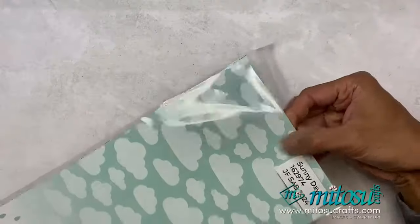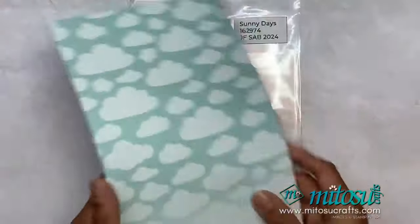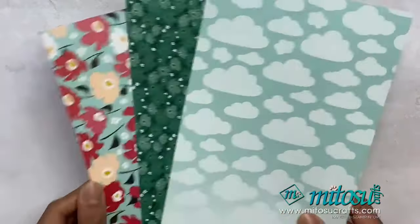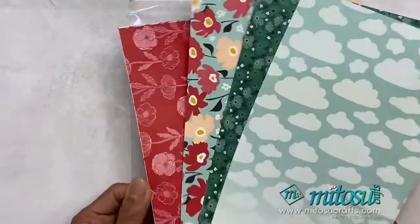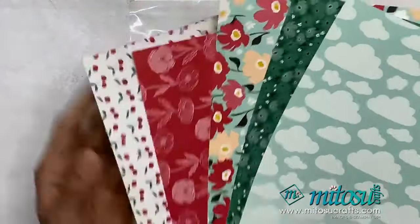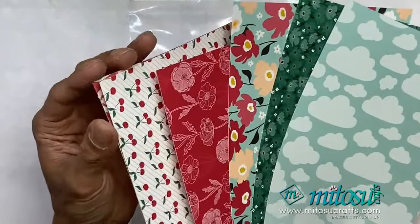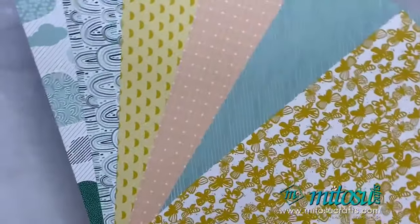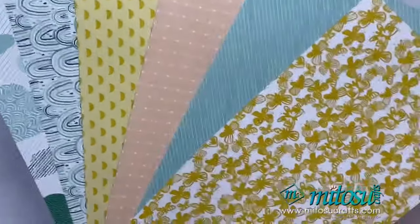And last but not least, Sunny Days with clouds, flowers, rainbows, and cherries. Where's my rainbows? I think it's on the other side. Oh, strawberries, there you go. And on the other side, you have sun as well, and some patterns.